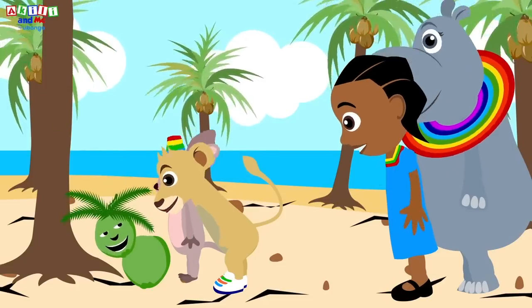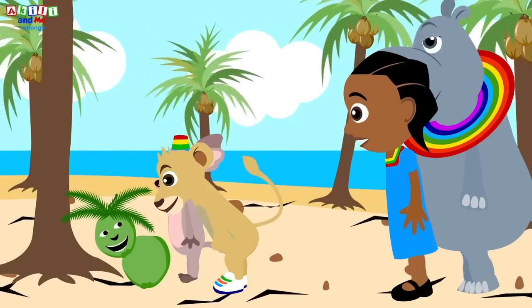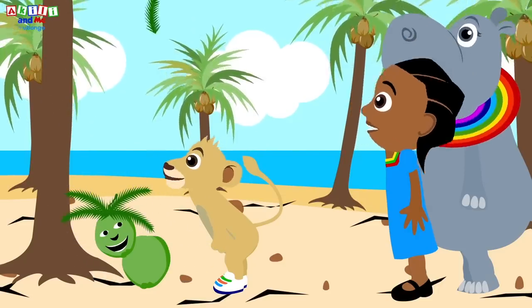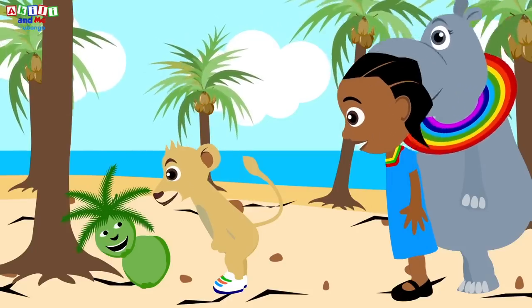Got a bunch of green leaves, like beautiful green hair. But what should they do with Mr. Coconut?